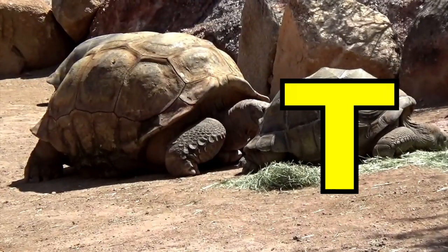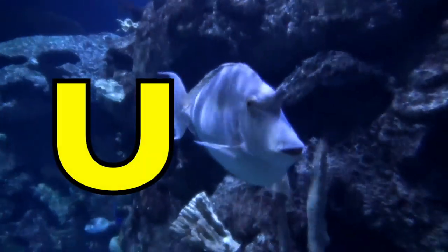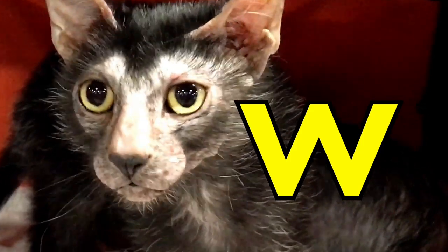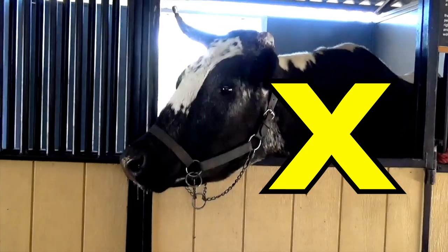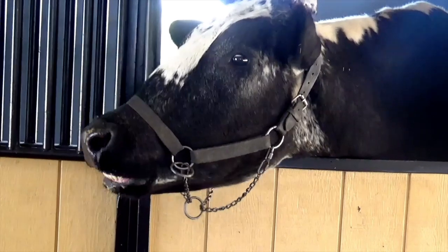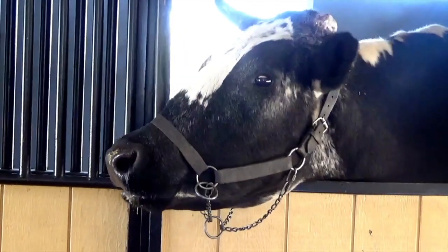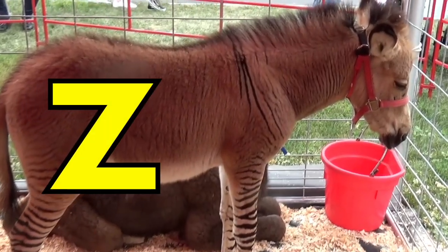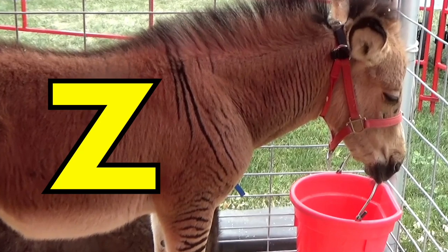T is for tortoise! Tortoise! U is for unicorn fish! Unicorn fish! V is for vine snake! Vine snake! W is for werewolf cat! Werewolf cat! X is for ox! Ox! Y is for yak! Yak! Z is for zonkey! Zonkey!